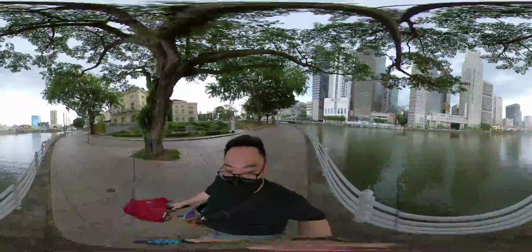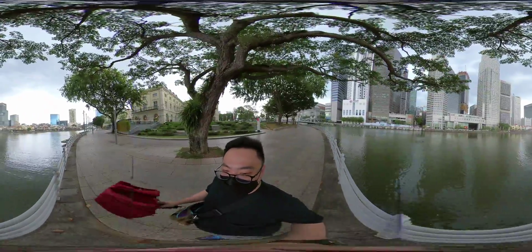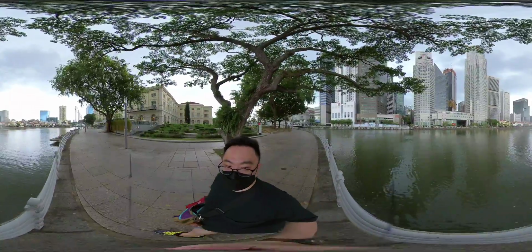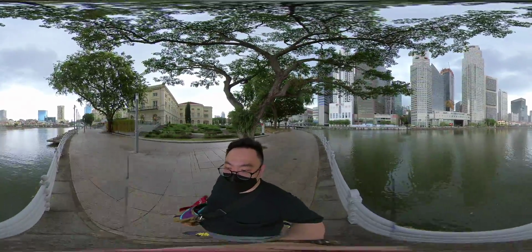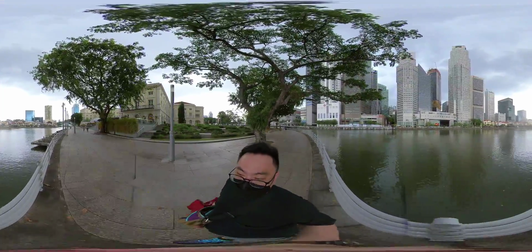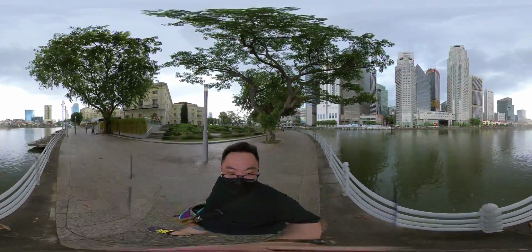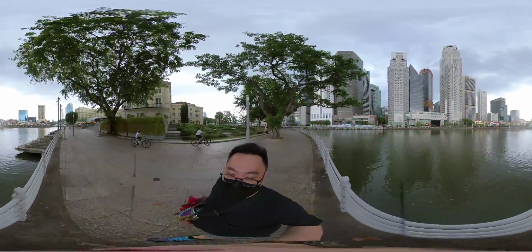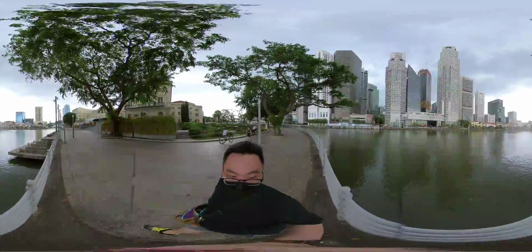So on the opposite shore, if you look very carefully, you will see that there are steps along the entire Boat Quay area, right in front of all the low shop houses. Some of these shop houses are, well, in its day, not exactly low, because they can be 3 to 4 stories high, which is a monumental effort trying to get up because they didn't have lifts back then.